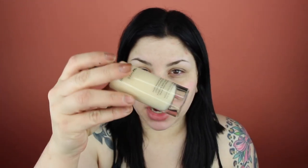I already prepped and primed my face. I've washed it. I put my Clinique Moisture Surge on my face like I always do, and then I put my face primer. Today's primer I use the Time Bomb by The Balm Cosmetics. So I'm just going to go right in and we are going to apply this. I'm going to put 2 pumps on both sides.